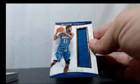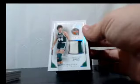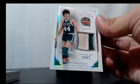Big win for them last night. Timeline jersey, 43 of 99, Mr. Andrew Wiggins. Nice old school patch here. Two color patch. One of one, Mr. Pistol Pete Maravich.